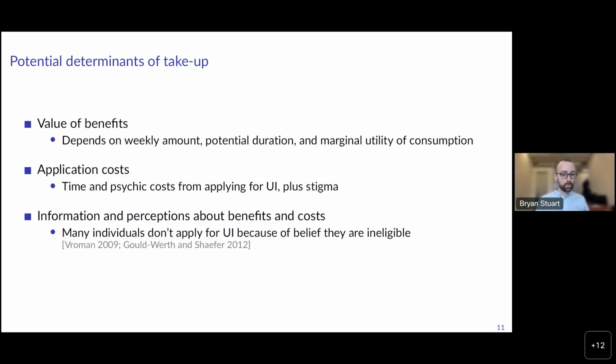On the cost side, we want to think in particular about both the time and the psychic costs that arise from applying for UI. And of course, stigma might play an important role here as well. The final thing I think to mention is that information and perceptions about benefits and costs are really what drive this decision. And so we think that we're in an environment where a lot of individuals have imperfect information about the UI system. Previous work has shown, for example, that a large number of individuals don't apply for UI because they don't think that they are eligible. Next slide, please.